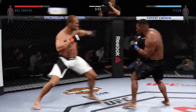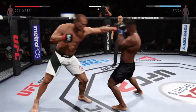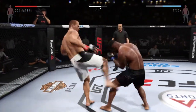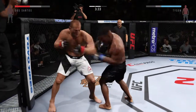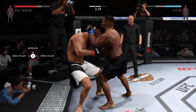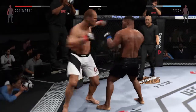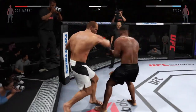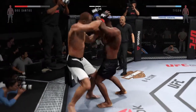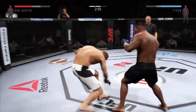Nice jab. Look at this. Nice. Very nicely done. Oh, he lands the roundhouse to the body. Beautiful, accurate jab by Junior Dos Santos. Tyson's got him in the clinch. Big elbow. A huge elbow to the head. Hard straight punch. How good is this? He hurt him with that punch from the clinch. How good was that? There's a left that connects. Hurt him with that overhand.